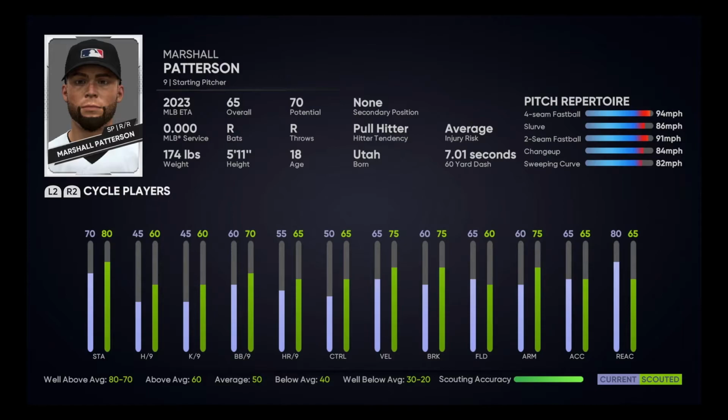That was one of the reasons I kind of wanted to draft this guy, see what he was all about. The break's also really there, and he has a lot of good breaking balls. As you can see, he has a 4-seam fastball, a slurve. He has a 2-seamer, so that's going to be nice to kind of work the 2-seamer with the fastball and a bunch of the other off-speed. He's going to have some movement with some velocity, so that's going to be nice.